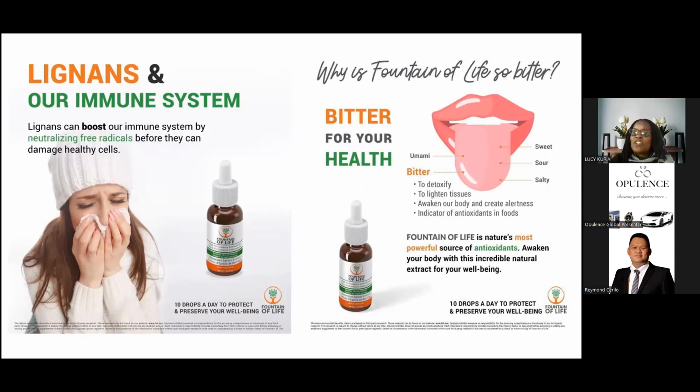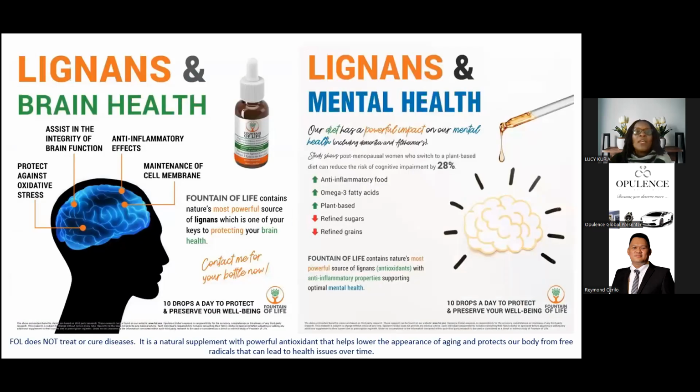Again, remember, our Fountain of Life is a powerful source of antioxidants in the body. What about lignans and brain health? They help protect against oxidative stress and assist in the integrity of brain function. It also acts as an anti-inflammatory, with anti-inflammatory effects and maintenance of the cell membrane. And with this, lignans are also very good for mental health.